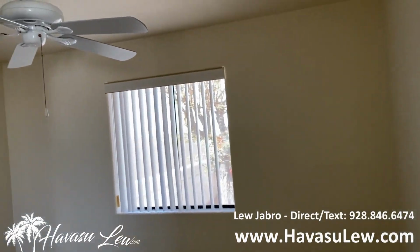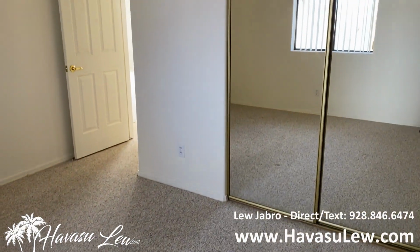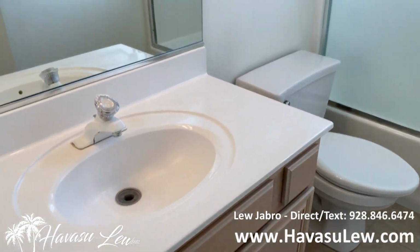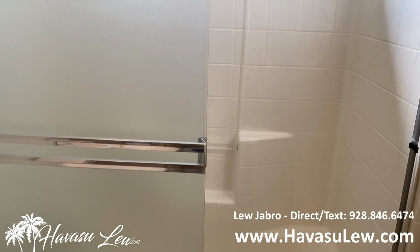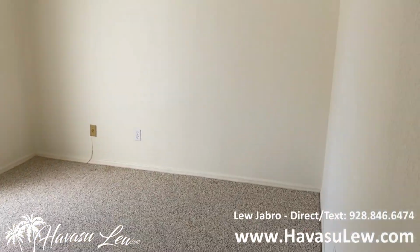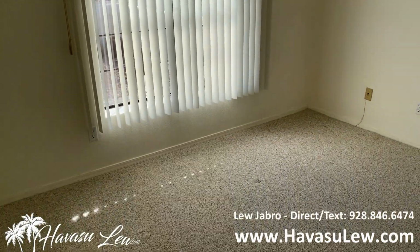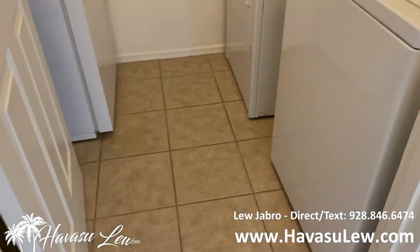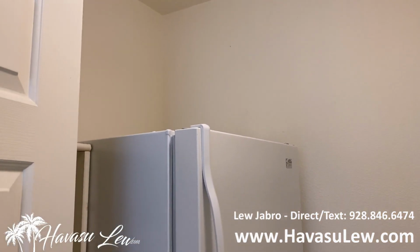This is bedroom number 2, rear of the house. Standard sliding glass closet doors. You have your guest bath, solid surface counters. It's pretty clean. Just your fiberglass shower. Got bedroom number 3 at the front of the house. Carpet is in good condition in both bedrooms. So you have your indoor laundry. It's got your little beer fridge, some shelving.